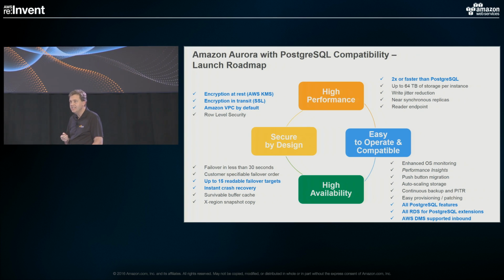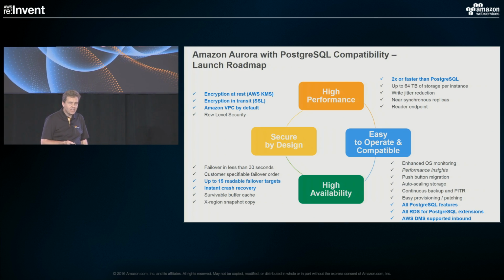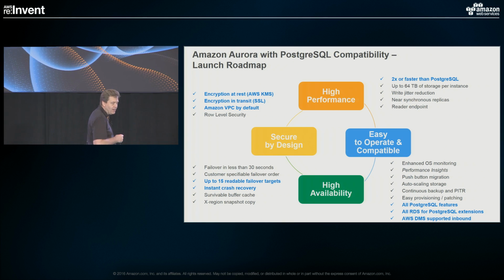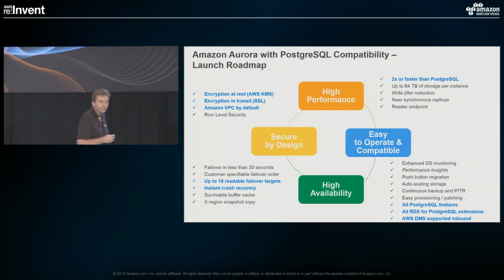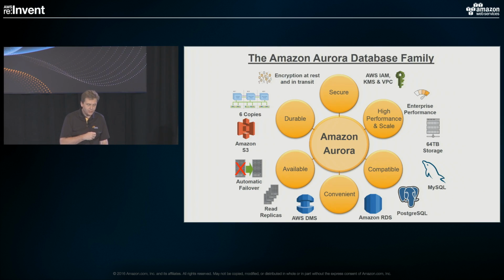It has AWS DMS supported inbound replication. Now, it's going to eventually have DMS outbound, and we'll launch that as soon as we can. It'll have up to 15 readable failover targets. It'll have that instant crash recovery. In fact, it'd be hard for me to offer the feature without it. And it's going to have security built in from the ground up. Now, there's other things on the slide we can talk about, but those are the main features.